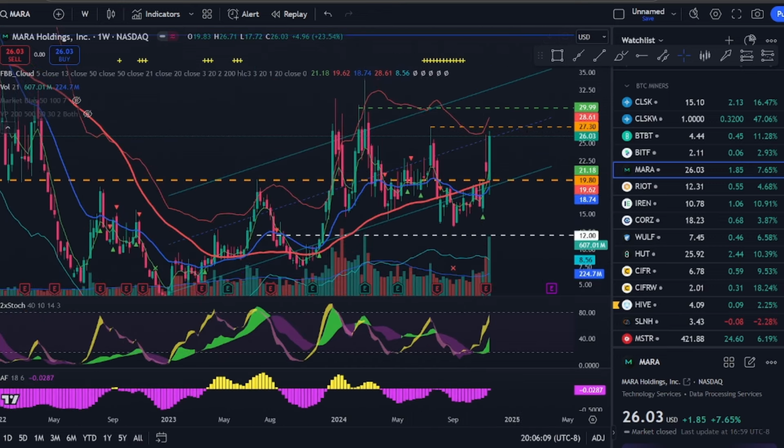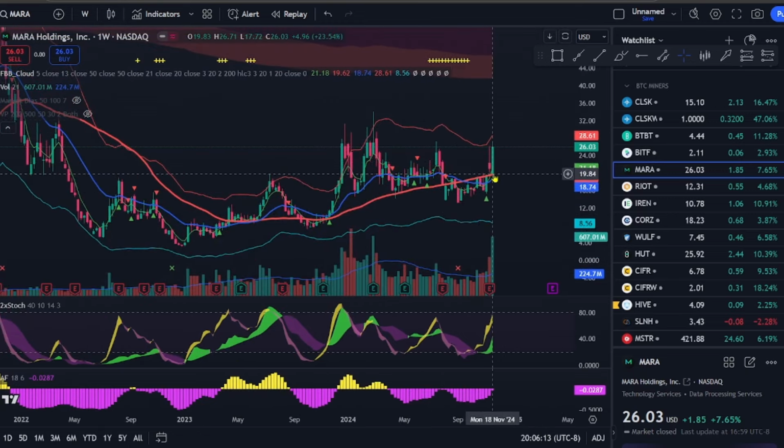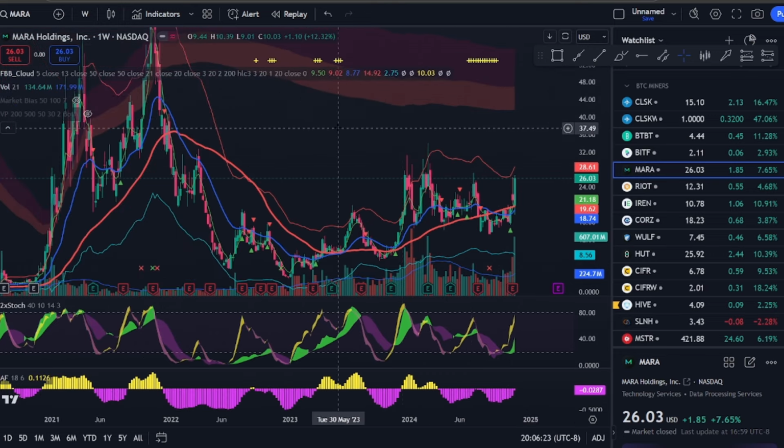Now, MARA. Let me turn off all the drawings on MARA. Okay. We came above the 200-week moving average. We're above the 5. We're above the 21. That is all really, really, really good. We could probably easily find ourselves up from $41 to $47 very quickly on MARA, especially with them adapting the MicroStrategy theory of money printing through using bonds and other debt instruments to purchase more Bitcoin.